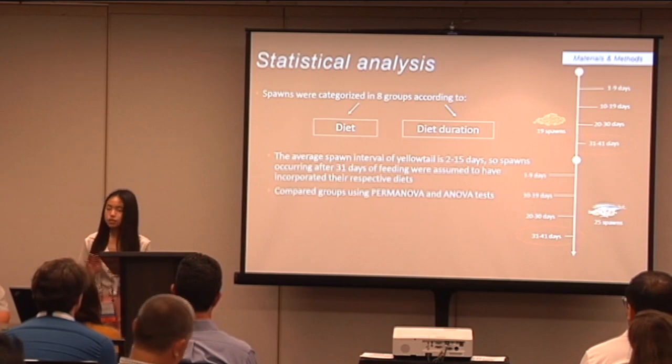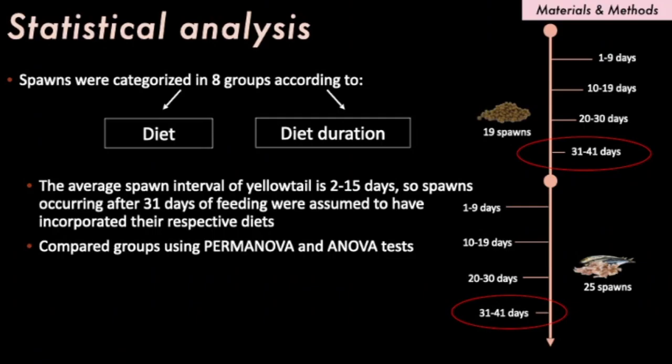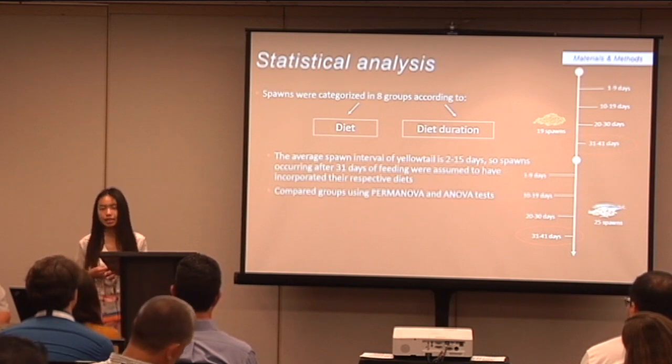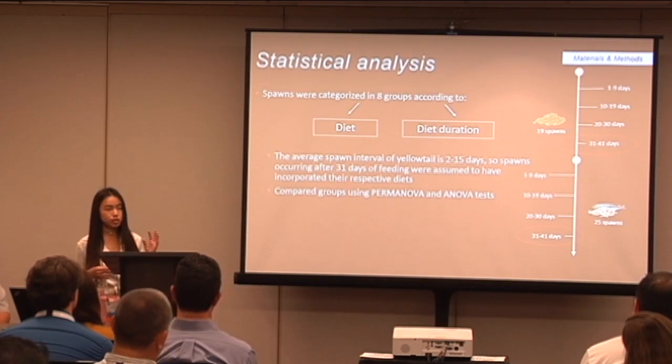We also made the assumption that eggs produced after 31 days of the diet being fed have already incorporated diet fat. This assumption was based off of the average spawn interval for yellowtail, which is 2 to 15 days, and spawns should have incorporated the diets they were fed by this time. So we used multivariate PERMANOVA and two-way ANOVAs to analyze similarities and differences between these groups.